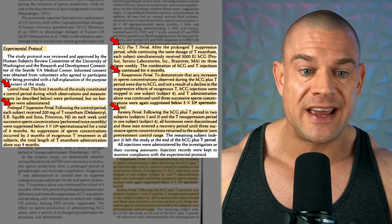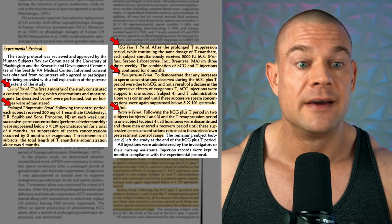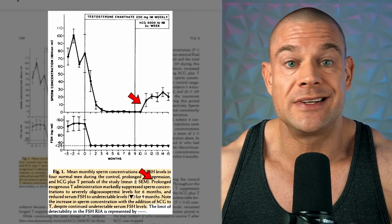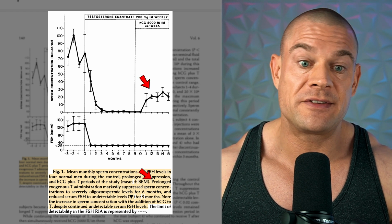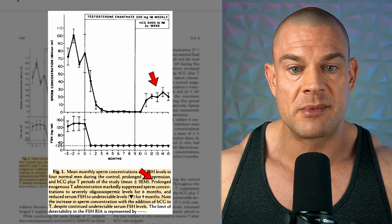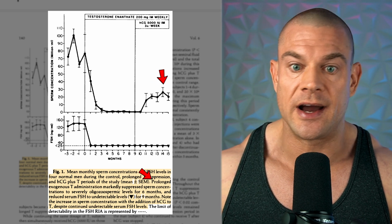One subject stopped HCG and continued with testosterone enanthate treatment and achieved clinical subfertility again a few months later. And if you scroll down to figure 1, it basically tells you everything that you need to know. After 9 months of exogenous testosterone and 6 months of clinical subfertility, 5,000 IUs HCG 3 times weekly is able to restore fertility parameters to the minimal levels as determined by the World Health Organization at that time, but not anywhere close to baseline.